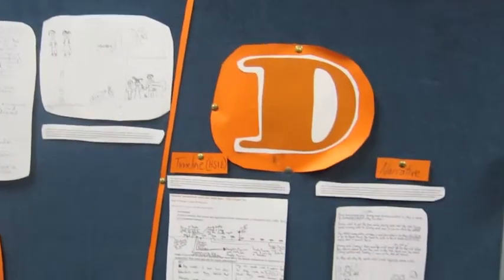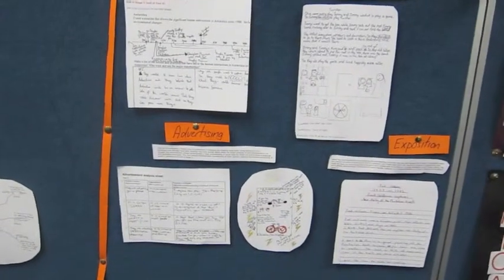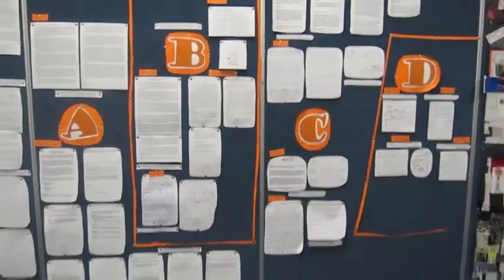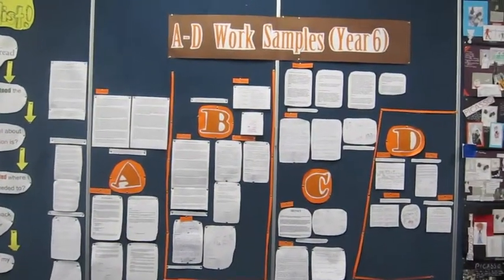For a D, it's quite surprising because you look at something like this and you might think, oh, there's a lot there, there's been a little bit of planning involved, there's a timeline, and yet the writing has been very brief, they haven't elaborated, there's no structure, it doesn't flow, and so therefore it's a D. So I found this wall really helpful, just to clearly state where the kids need to go with their writing.